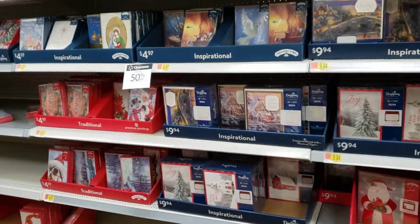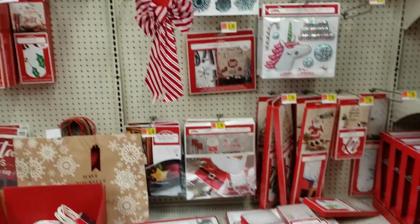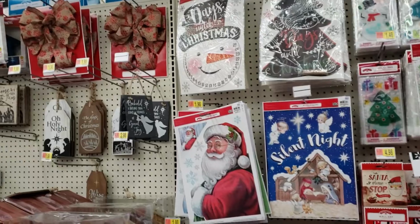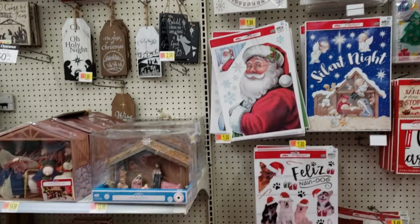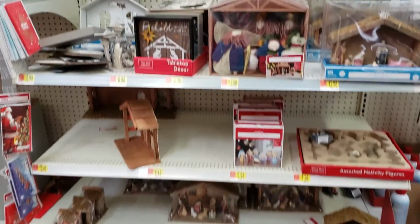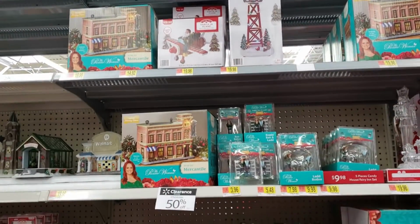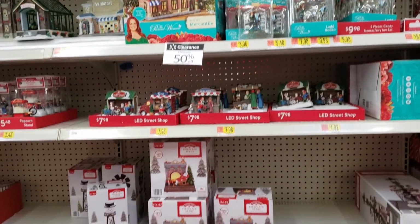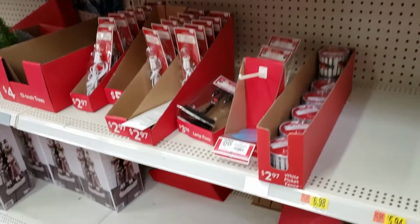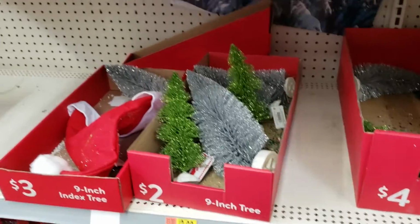Cards, they had tons of cards left over, as you can see. I went ahead and nabbed some of those for next year. They had stickers, and they had some of their nativity items still. This year I wasn't all that impressed with the painting on the nativity, the Mary and Joseph and baby Jesus, and on each of the little pieces themselves. So I didn't pick up any of that this year, but they had so many other really cute things.